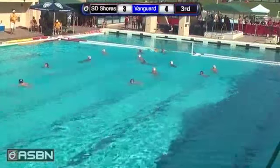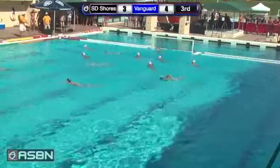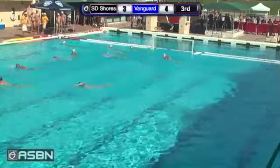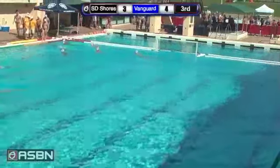Big field block there by LaGrange to close out the third, and this is going to stay a 1-goal game going to the fourth. A 4-3 lead for Vanguard. 16U, gold medal on the line, 7 more minutes to play. We're back after this on CoachesAid.com.